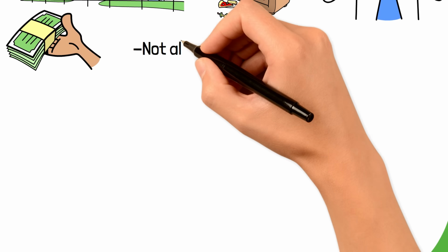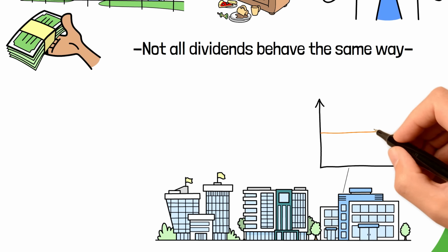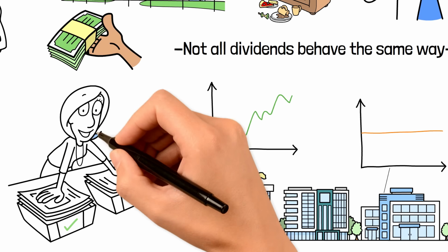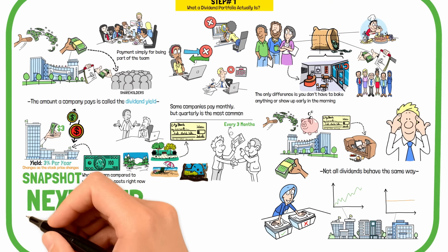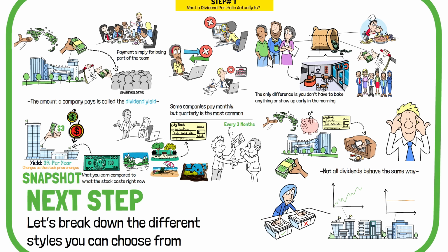But here's the fun twist. Not all dividends behave the same way. Some stay flat for years while others grow over time, and choosing the right kind of dividend is what shapes the entire future of your portfolio. So in this next step, let's break down the different styles you can choose from and how they can completely change your long-term results.